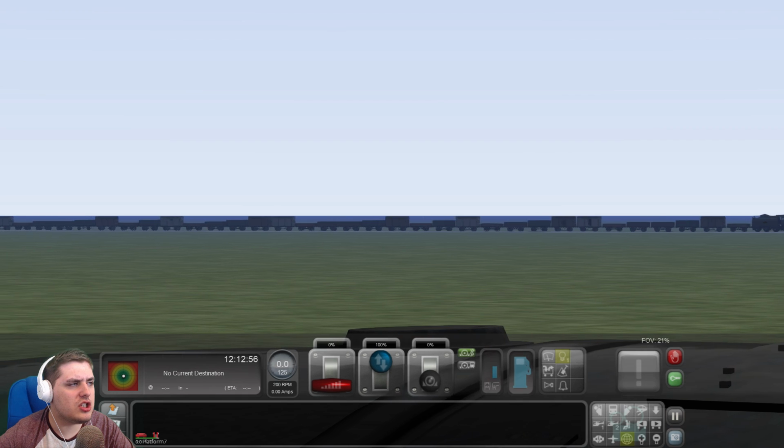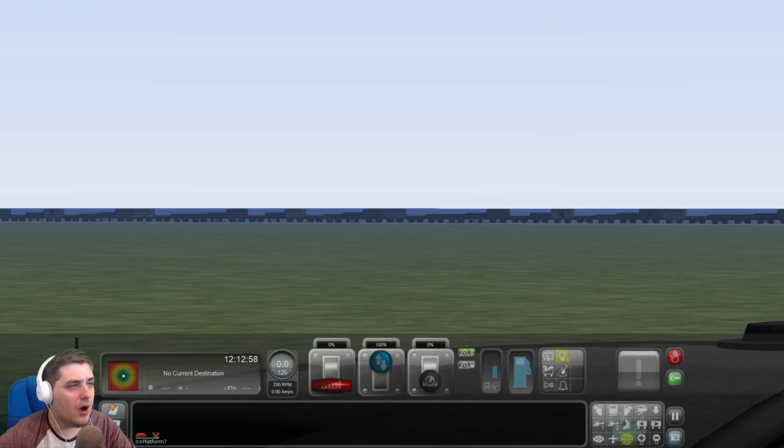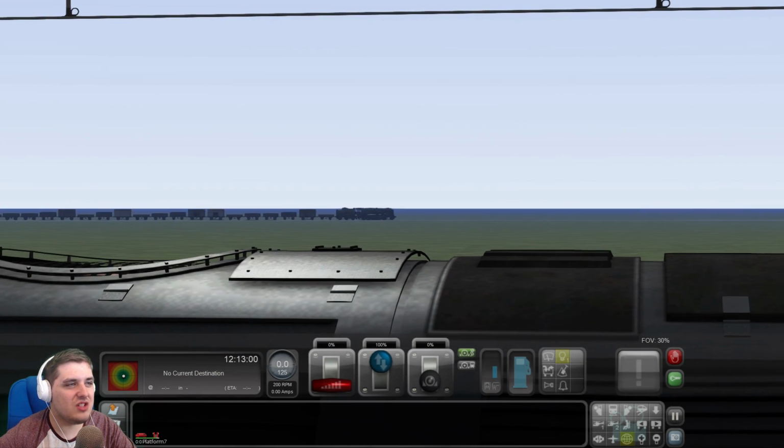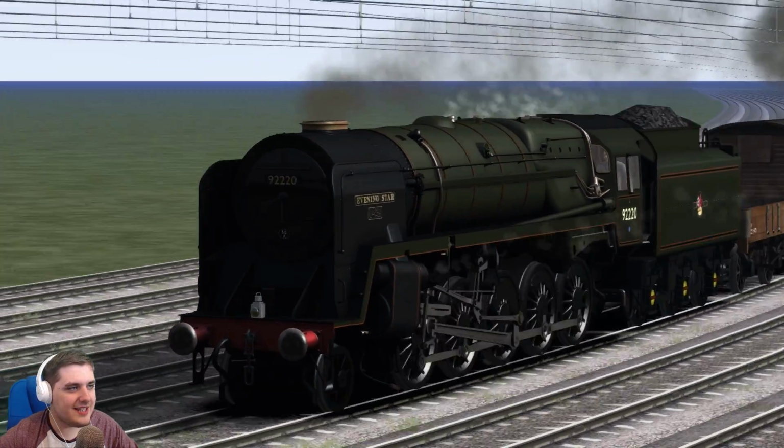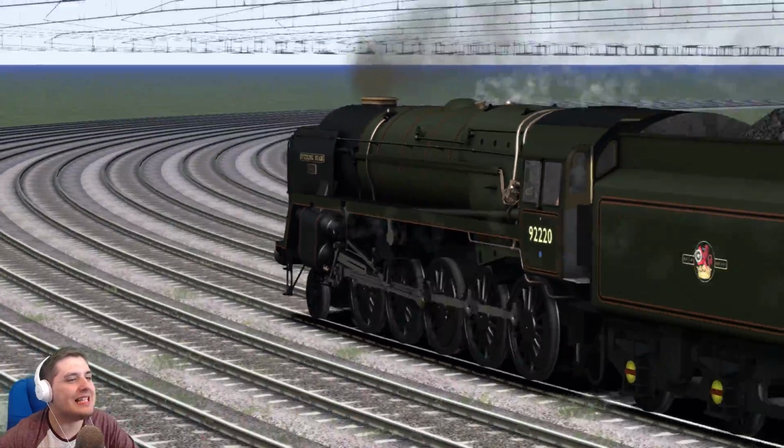Look how many wagons she's pulling. She's pulling more than she's supposed to. I think she did good. Here she comes, entering the final corner. Look at this. Oh, she's just a fantastic looking steam engine.